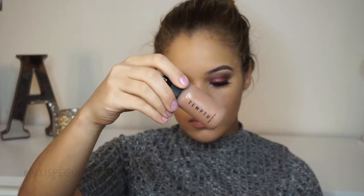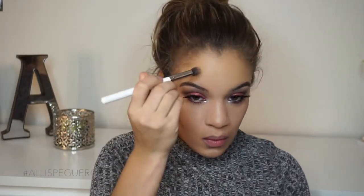For bronzing, I'm going to be taking this Temptu Bronzer. This came in my BoxyCharm a couple months ago, and I didn't use it that much, but I'm using it more now. It's just a liquidy bronzer. I'm going to be running that on my cheeks to contour, as you can see, and I'm going to be blending that out with my beauty blender. Take your time with this step. If you guys want a contour routine, give this video a thumbs up and I will do that.